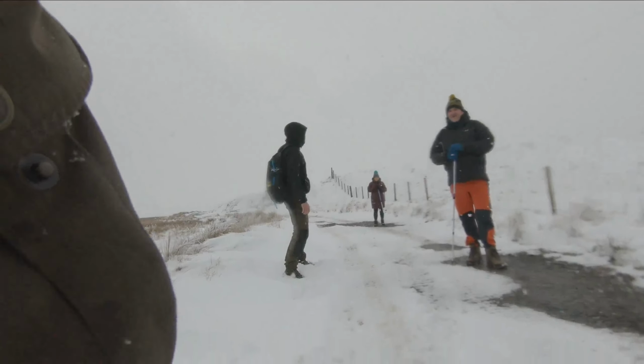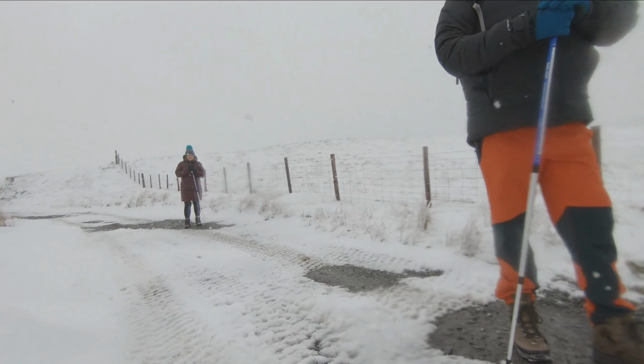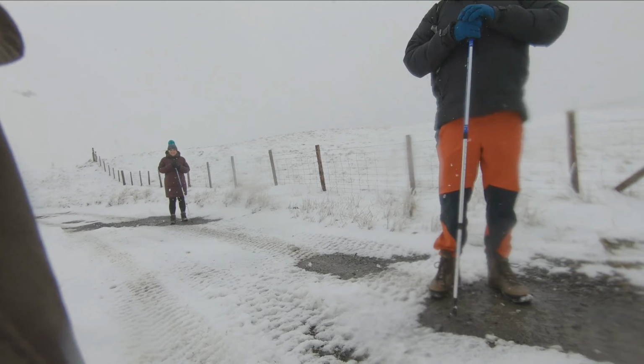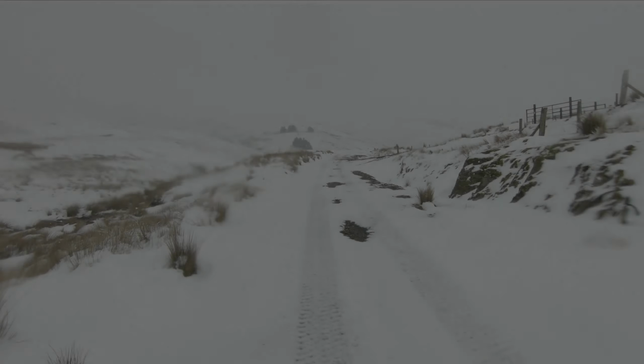Yeah, there's a blizzard at the top. You couldn't see anything at the top, so we're shortening it. No, we're not going there. We're just having a little bit of a winter wonderland walk, you know. It's lovely though, the snow's fun.